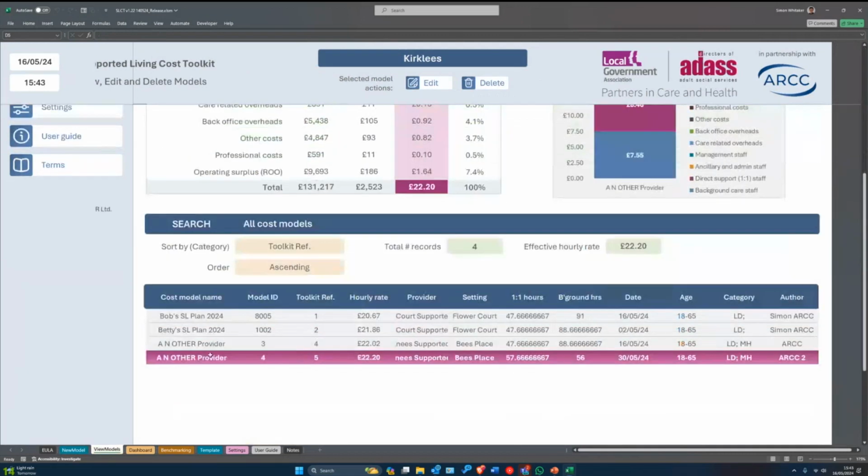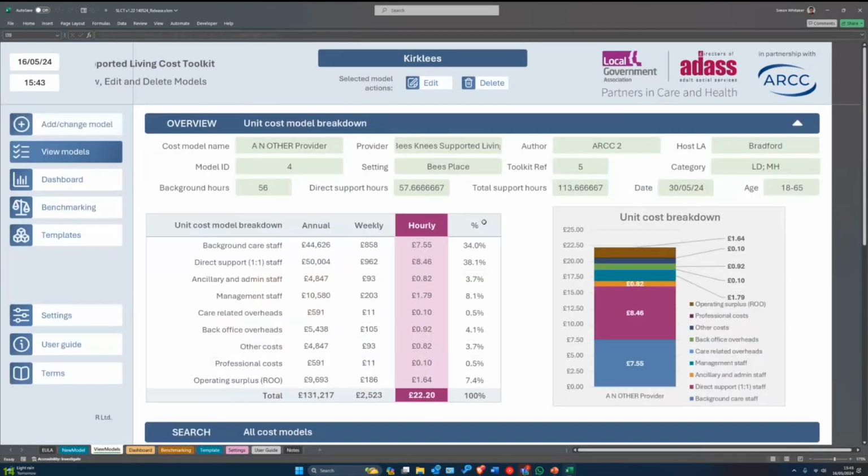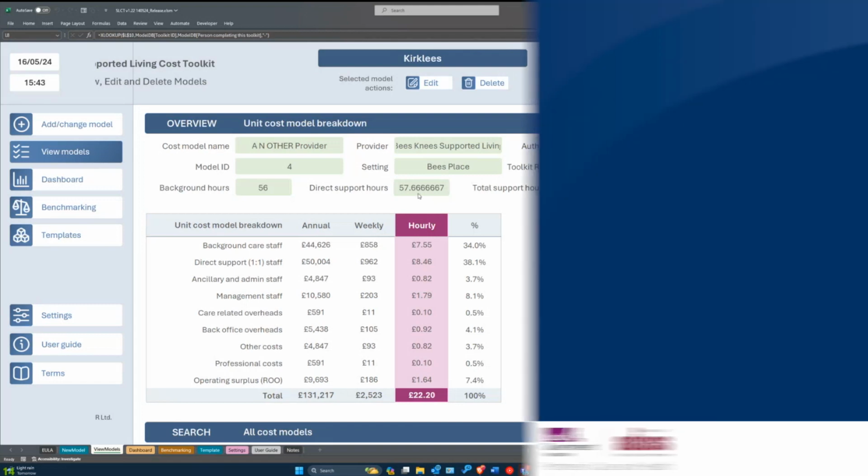What that's done is changed the model that was in there. So down here, number 4, I've got Arc 2 as the author rather than John Arc, which is what I had before. So you can see that it's updated the model, so you can save new models, you can edit them as you wish.